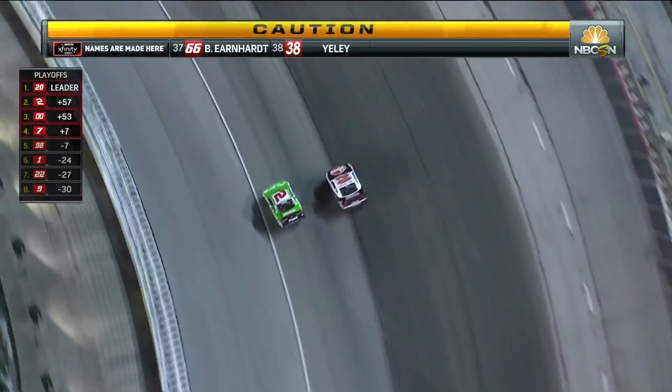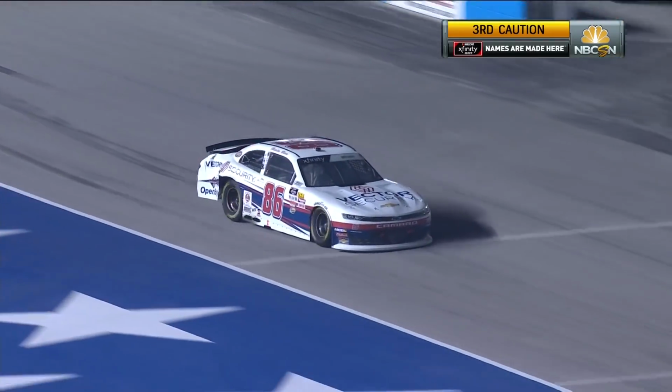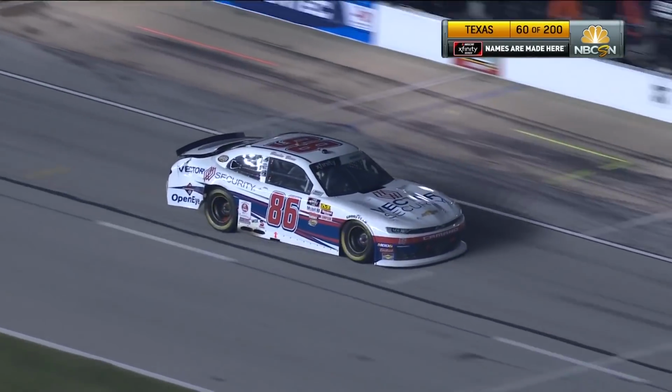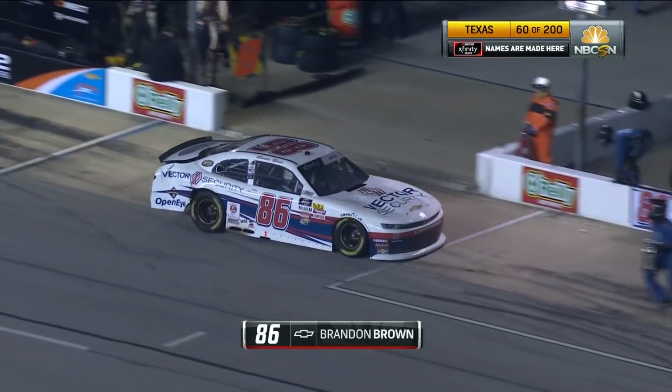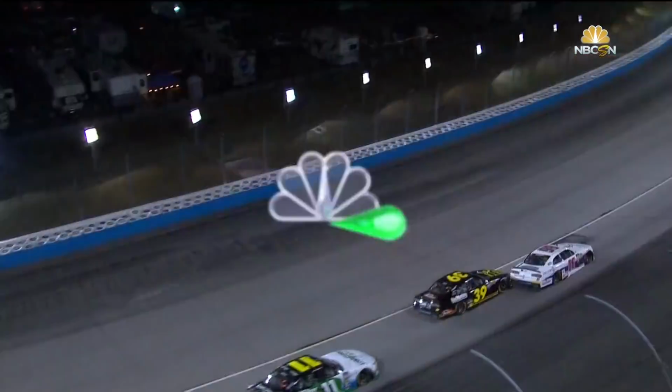Bell hard into turn 1, and a caution has come out. Spin on the racetrack. It's the 86. Damage to the back of that car. That's Brandon Brown. And the deck lid, it looks like it's barely hanging on.